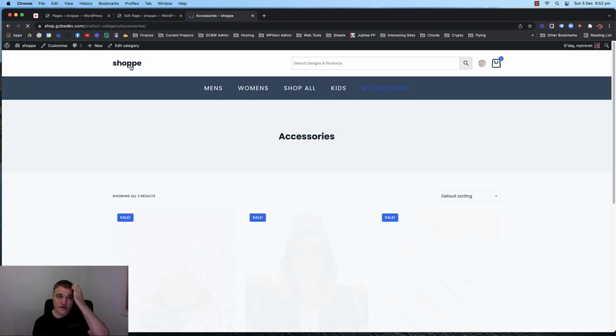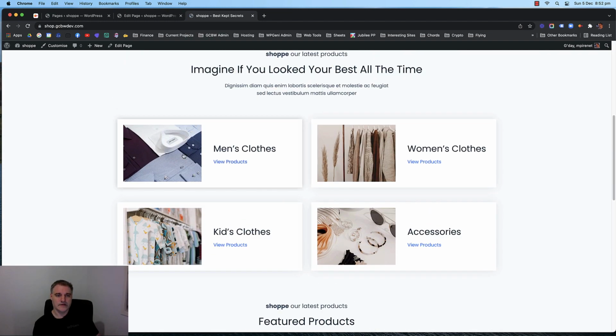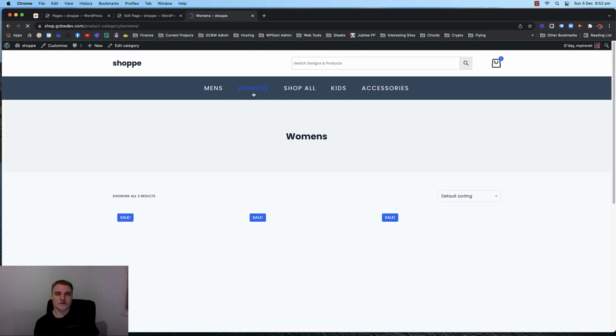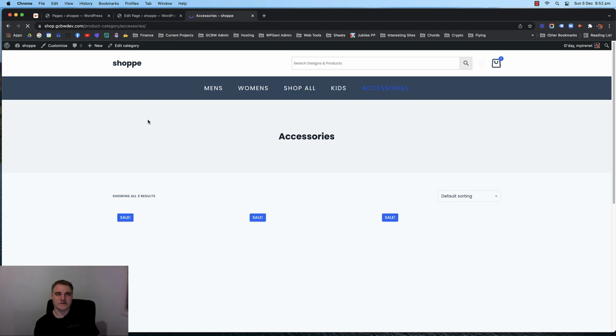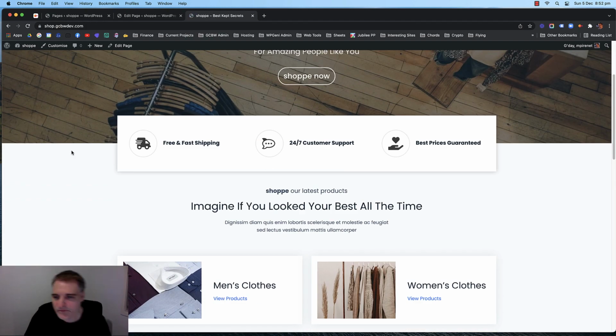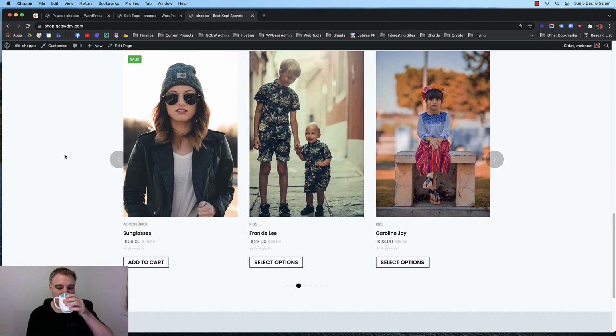So now they should go back to the home page, and so now these are linked. If I click on men's clothes, that takes you to the men's clothes category. And of course you can go through women's, shop all, kids and accessories, and you can go to shop. So you can really see how easy this is. It's not too hard to build this out.